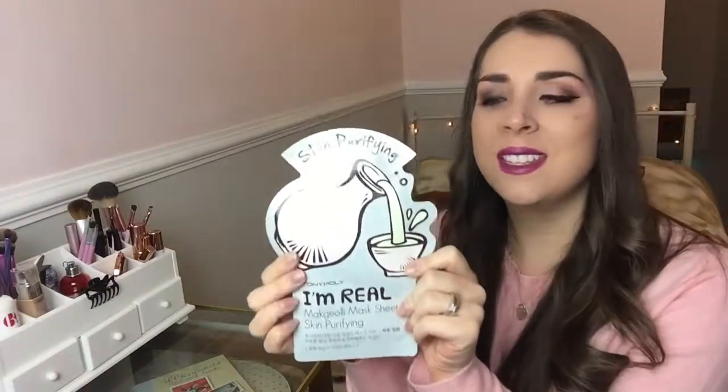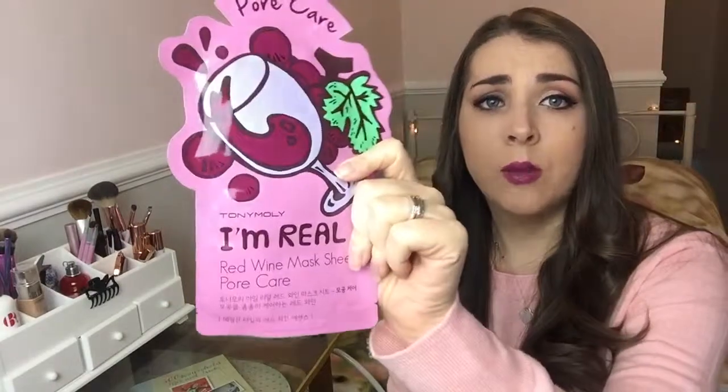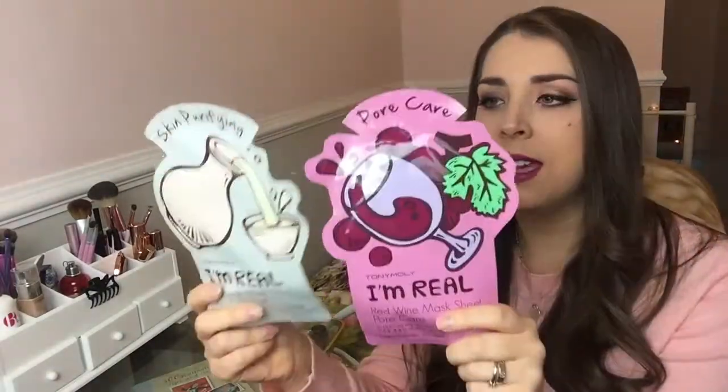So this one is a skin purifying mask, and I've dropped one on the floor, so excuse me. And then the other one that I've got is a pore care mask, and this one, red wine. So if you can't afford wine but you can afford a face mask, there you go, you've got wine and a face mask in one. And this one, I think it's some sort of milk, I'm not too sure, but I've heard a lot about these and I'm really excited to try them. Normal face masks are probably a quarter of the size of what these are. These are huge, they're actually as big as my face, so I'm very excited to try those.